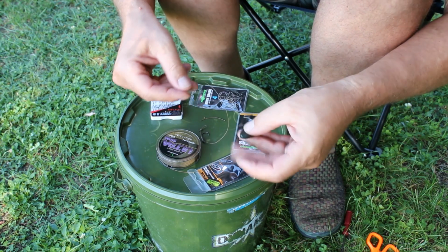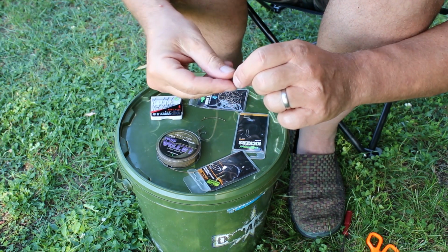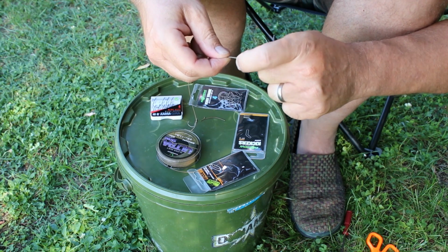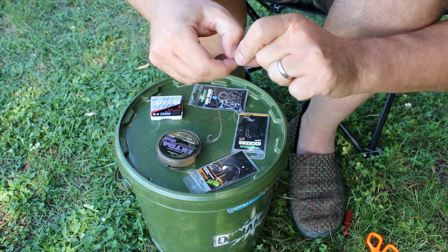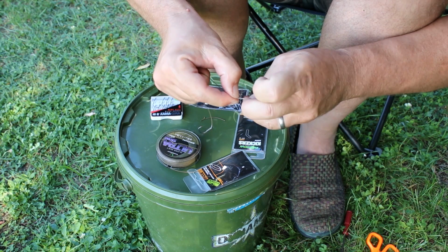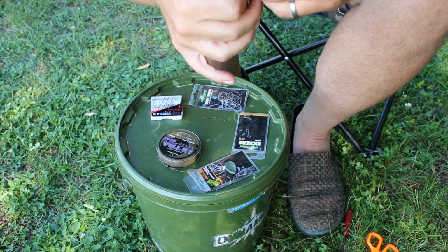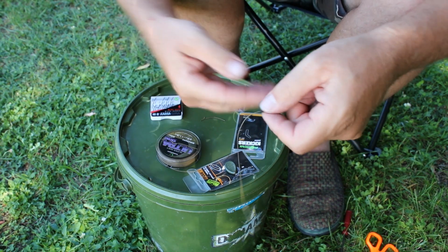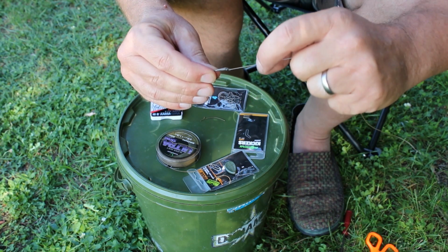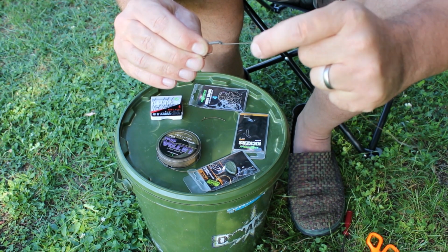Then I'm using a Fox tungsten sinker. Again, because it's thick braid, moisten that up. Slide that down. Just moisten it up so it slides down nicely to about 1 inch off the hook, and then I'll just twist that and get the flat end level with the hook. There you go.